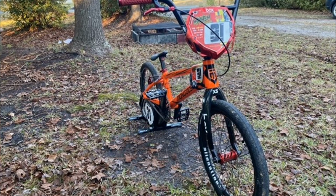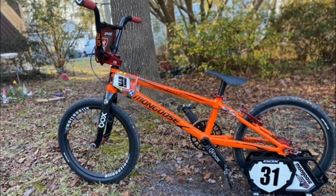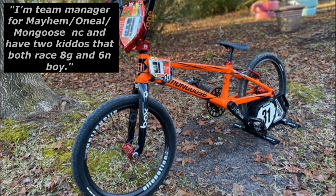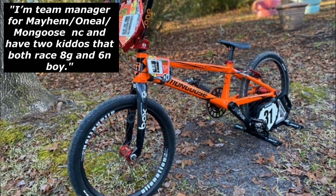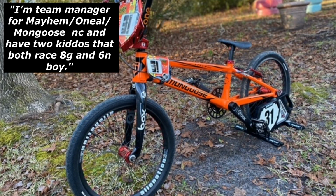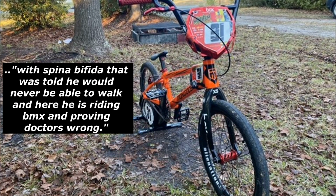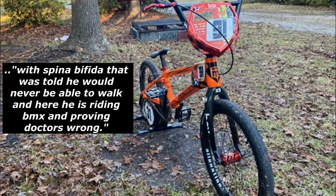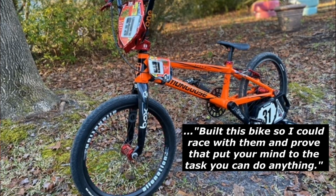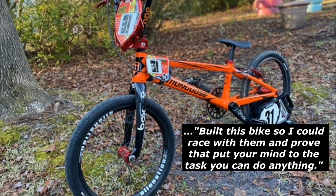This bike was sent in by Zachary Salter, and it is the orange Title Elite Pro for 2022. Zachary said he's a team manager for Mayhem O'Neill Mongoose and NC, and has 2 kiddos that both race, 8 girls and 6 novice boys. His boy has spina bifida, and he was told that he would never be able to walk, and here he is riding BMX and proving doctors wrong. He built this bike so he can race the team with them and prove that if you put your mind to the task, you can do anything.